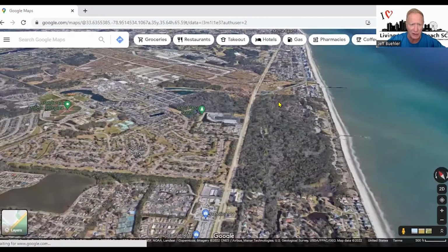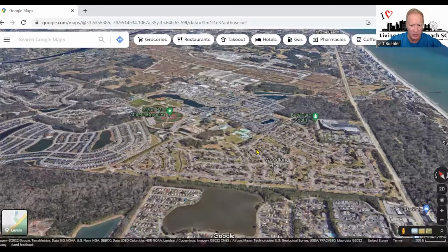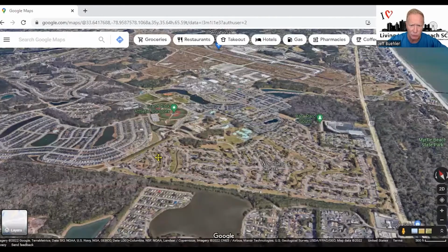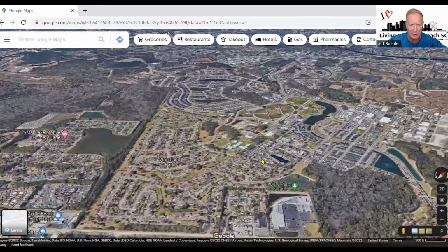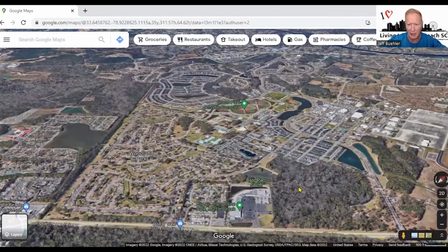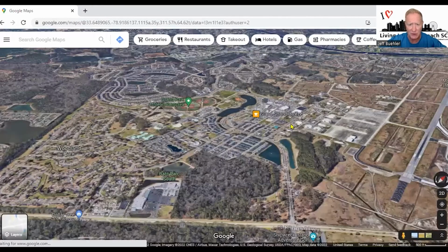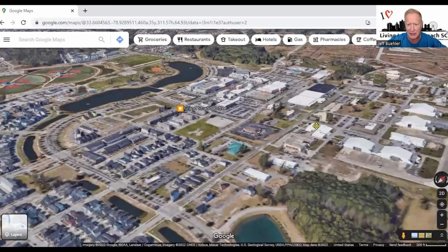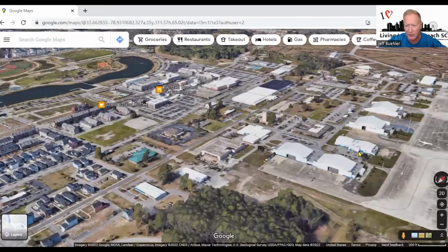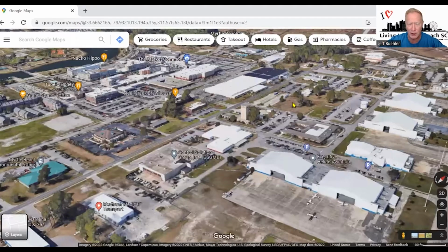We're getting closer to kind of the downtown area. One of the newer, more popular communities that have really just exploded over the past several years is going to be through here. So this is the Market Commons. The Market Commons actually was once the Myrtle Beach Air Force Base. And so you're still really going to find remnants. If I scroll through here, you're going to see a lot of these buildings here. They're old Air Force base housing or Air Force buildings.